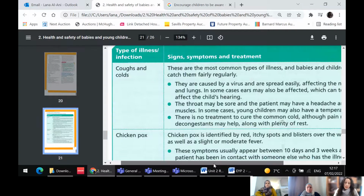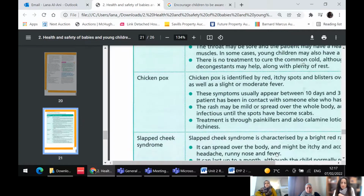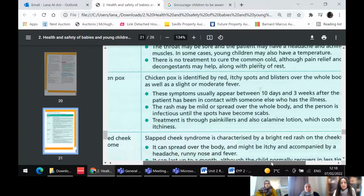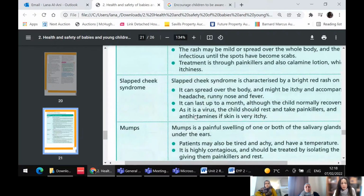Yeah. And now chickenpox. Have you ever seen chickenpox? Yeah. Yeah. With my child, yeah. So it's redness. It's like lots of itchiness, lots of red spots on the children's faces. Slapped cheek syndrome. What's that?